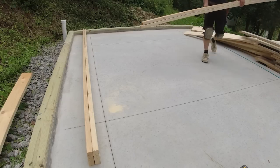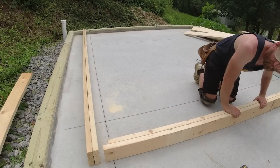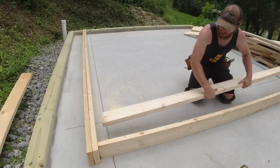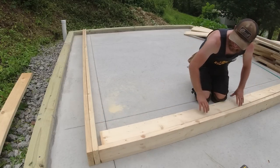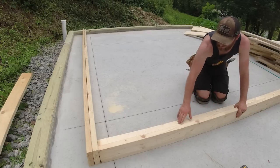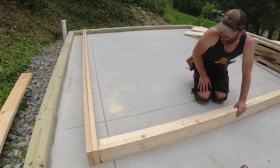Okay, so I need 15 studs. I'm gonna make boxes for my corners to make sure they're nice and strong. So I'm gonna have one stud running like this, and then 2 more studs, one laying on the ground like that, and then one coming out like that. That's gonna make sure these corners are nice and strong.